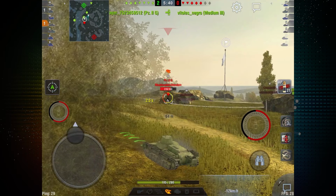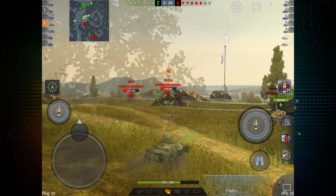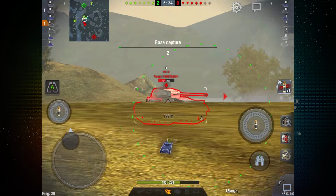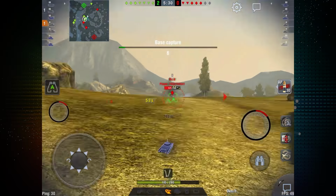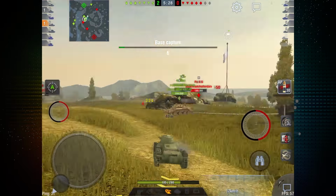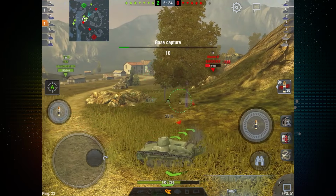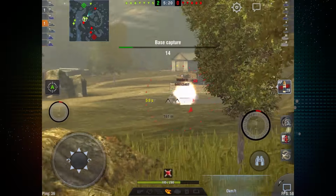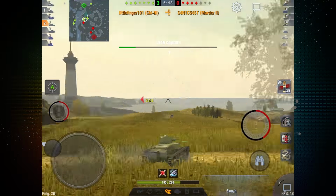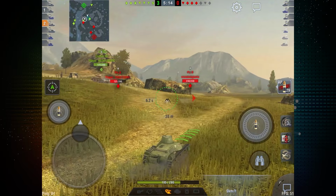So switch over to heat, just hoping for the best. But don't do any damage with that shot. So put him between me and the rock and watch him disappear. Watching the mini map there and see that this Marder pops up on the screen. Gonna go ahead and finish him off for kill number 2.